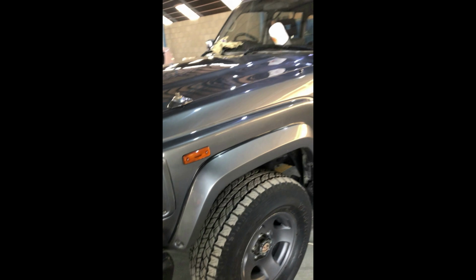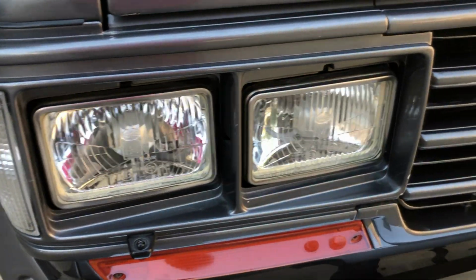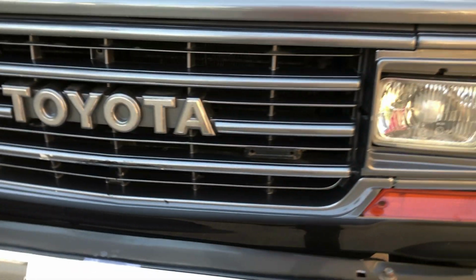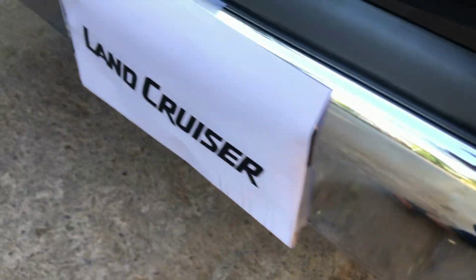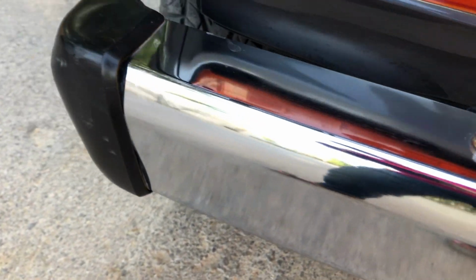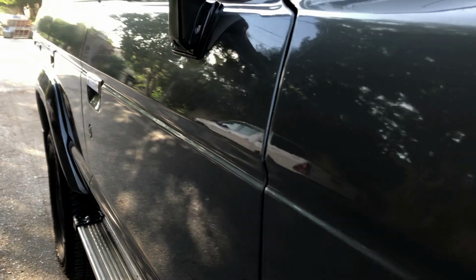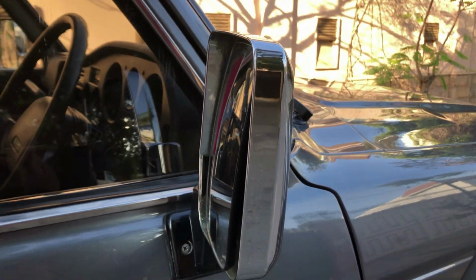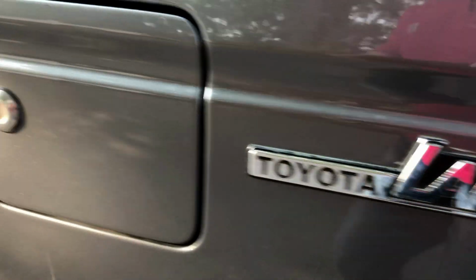Was ready. All of the exterior trimmings were replaced. The winch was removed to take in the bumper, and everything else, like indicator lights, wing mirrors, door handles, all these chrome parts, emblems, everything was replaced.